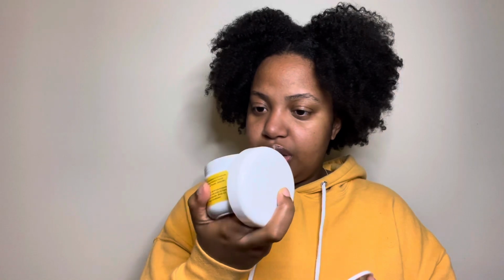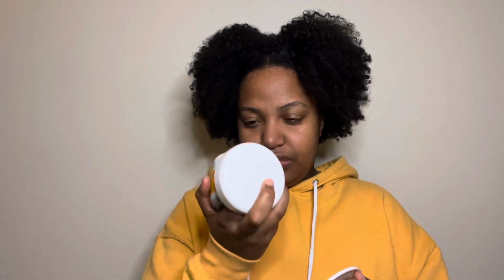So this is what it looks like. I'm not exactly sure why it's different colors. It smells the same as when I got it. It kind of reminds me of seasoned rice, probably because rice has herbs when it's seasoned. Maybe that's it.